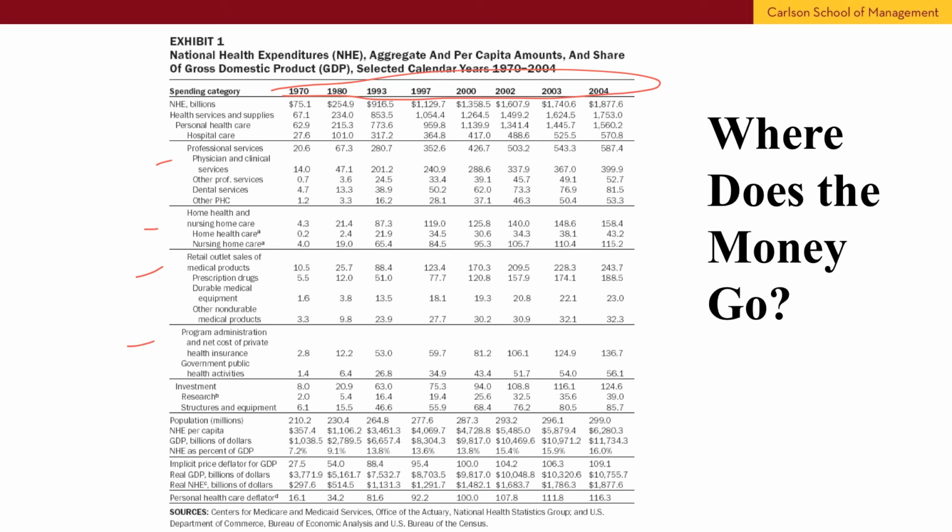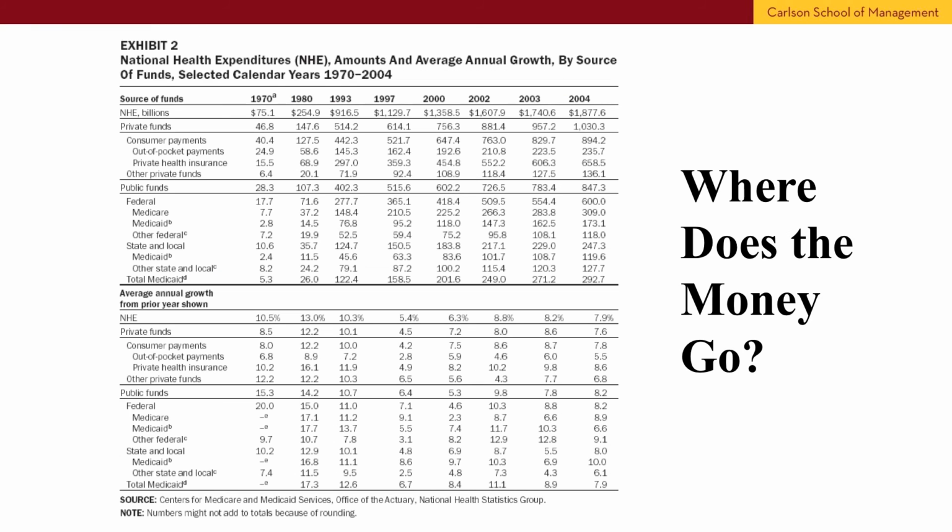People always get very concerned about health insurance costs going up, and that's true. In terms of private, if you look at the net cost of private health insurance, it actually might be a little more interesting. The government public health activities are actually increasing fairly well at the same time. Investment in R&D is pretty healthy, actually, overall. But when we look at our costs, per person, we're definitely escalating over a period of time. So, again, the same period of time.